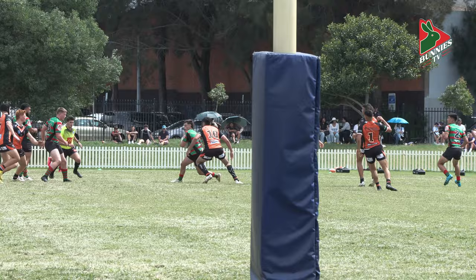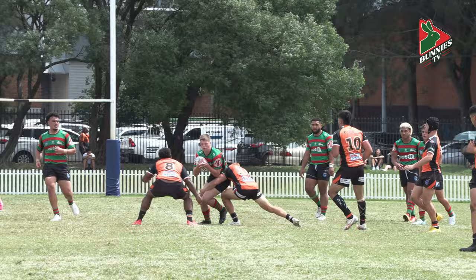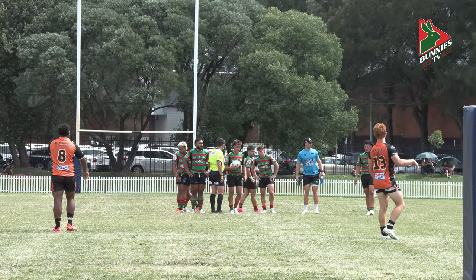Ball's gone to ground, straight to the Rabbits. And they'll go on the attack again. Oh, he lifted the legs there. And a timely blow of the whistle from the referee. Yeah, got him into a little bit of a dangerous position there. We don't want to see that. Wasn't a whole lot in it, but that's the rule. Legs can't go above the vertical, and they did there.